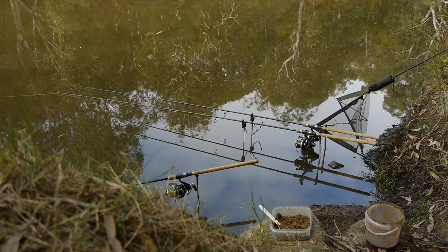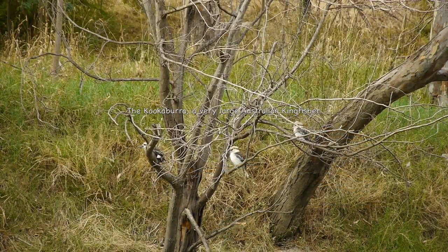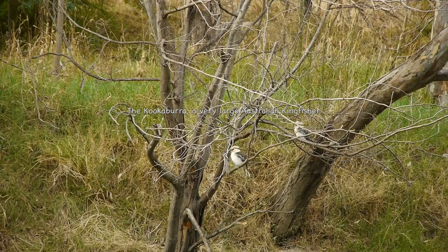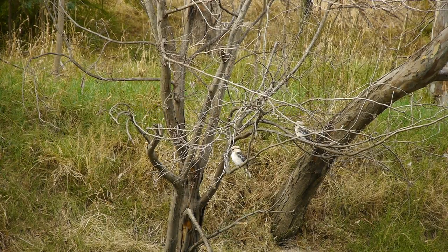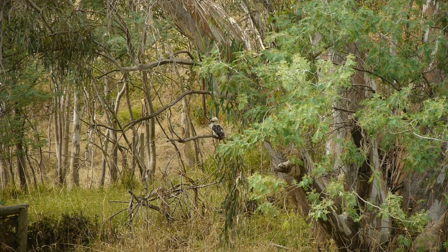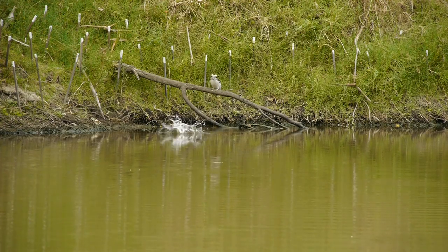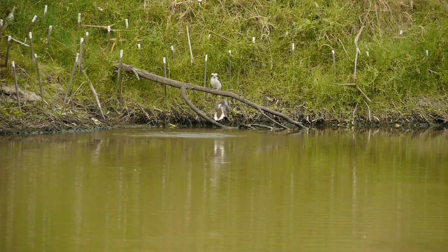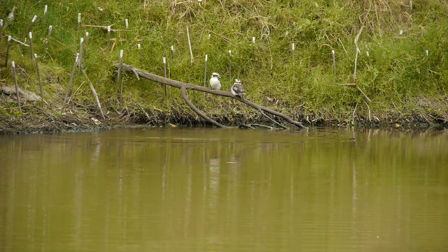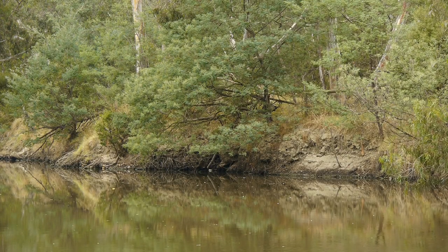More dogs. I'm going to break for a minute. Hang on. Alright, back again.